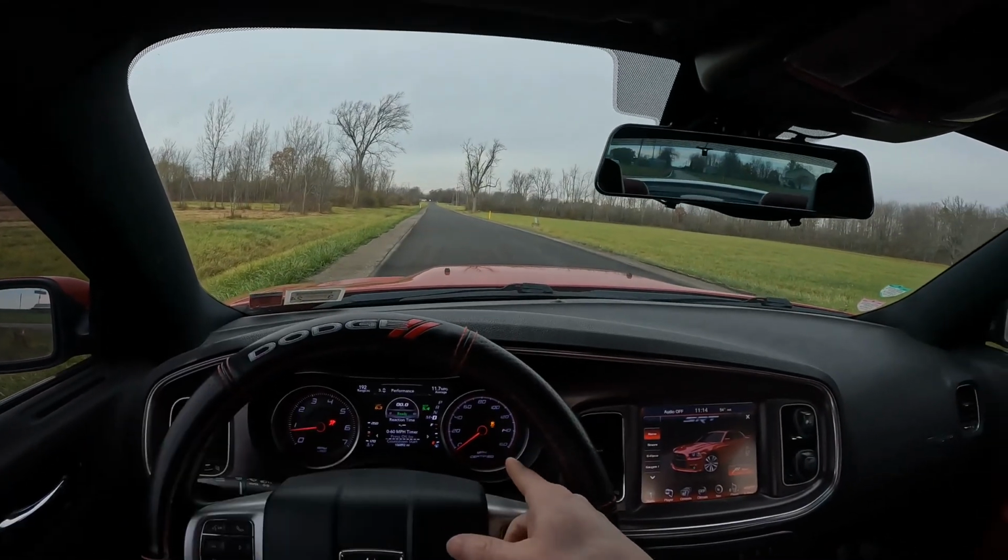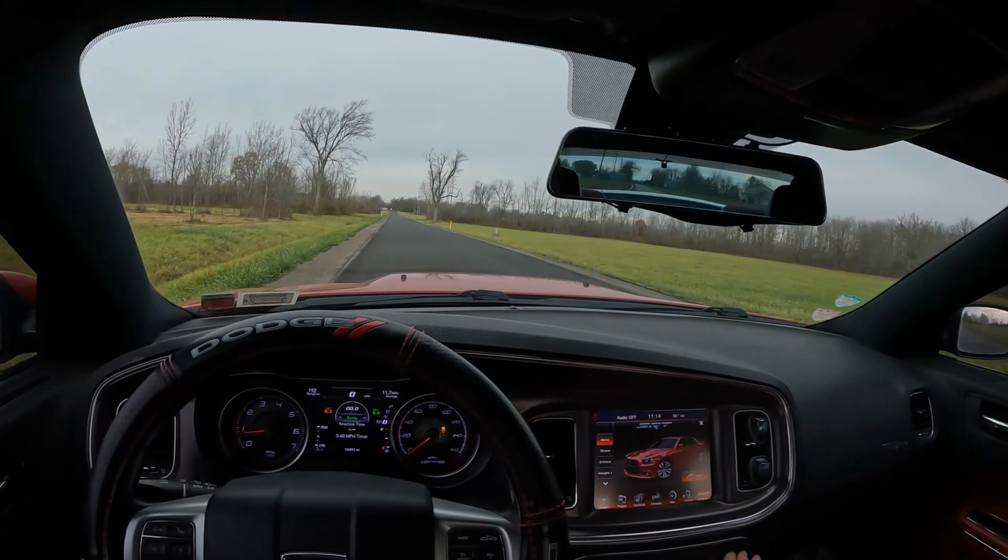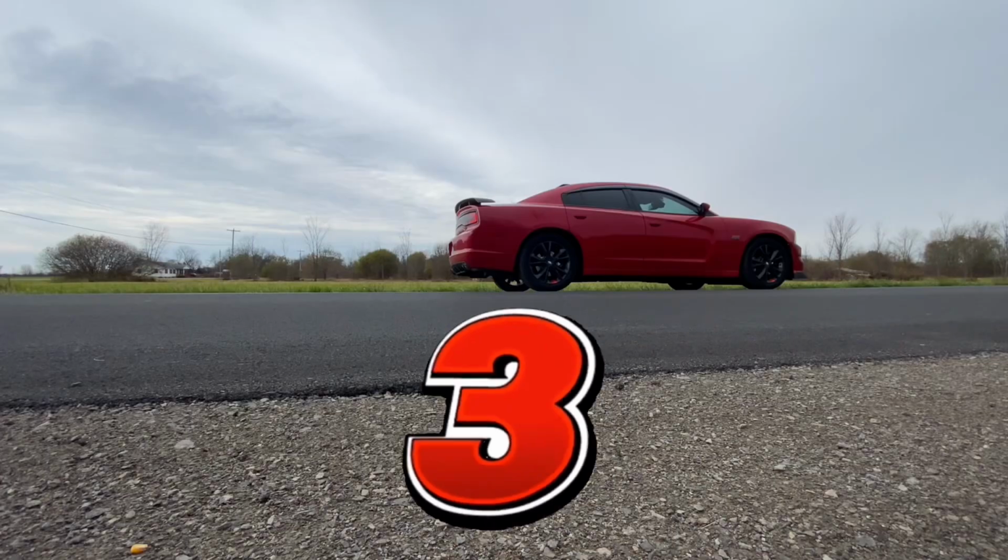Last test with just the traction off. If I hold the traction button like I did for the rear-wheel drive one, it will not work. So 3, 2, 1.